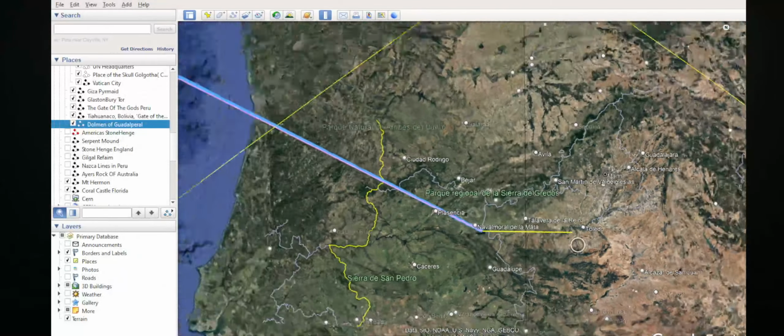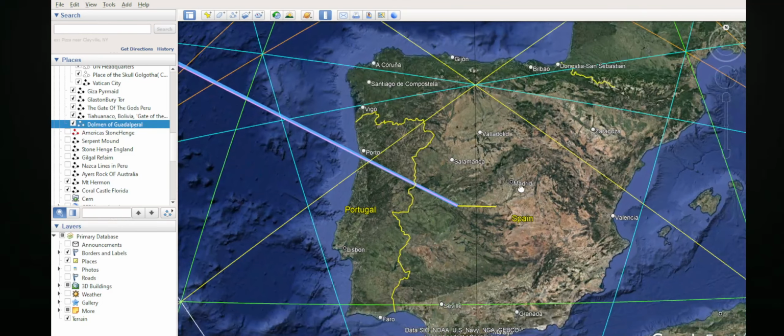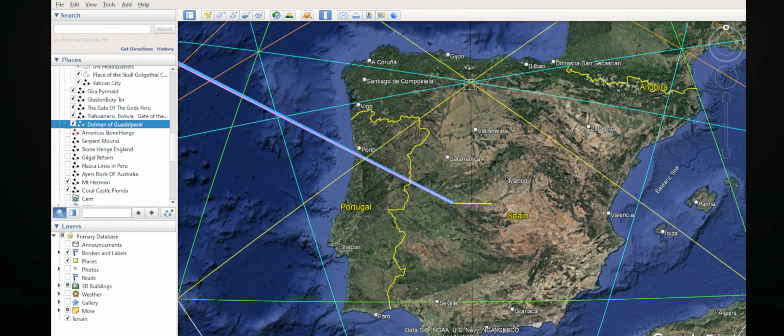And if you look from the aerial view, when you look at the aerial view of it, I mean, just look at it. Look at the shape. Look how it's perfectly shaped. And there's the line, almost perfectly lined from Dolmen of Guadalperal and the Star Fort. What in the world is going on here? And you see the black line of another ley line. It's dead center. Look at the perfectness of this. You cannot make this up.